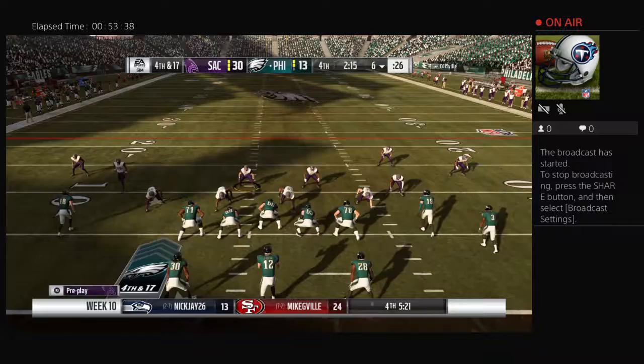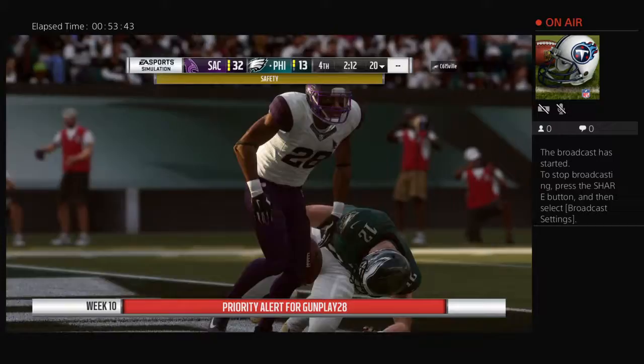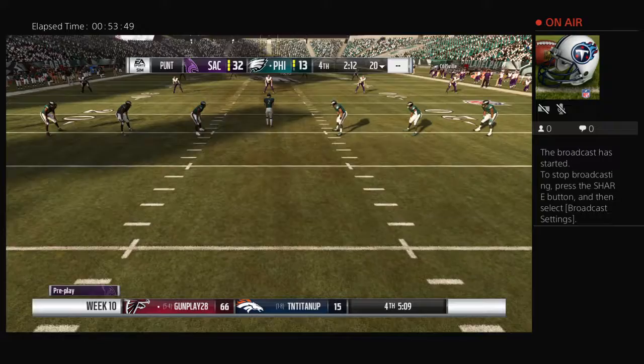All right, here we go. Got to try it here. He's back to throw. And they're going to sack him yet again. The pass rush has been relentless. This time, it yields a safety. So a failure there to get rid of the football.